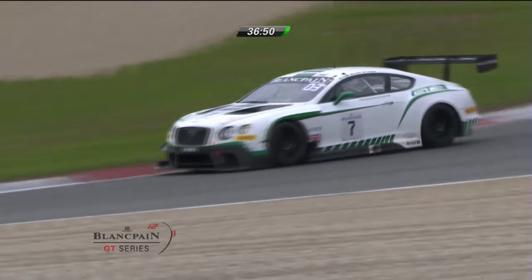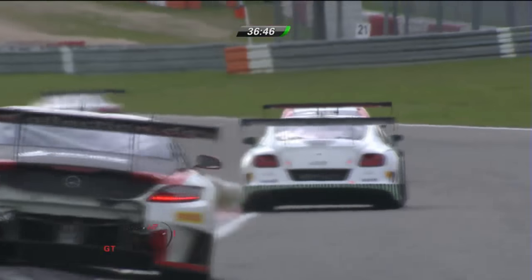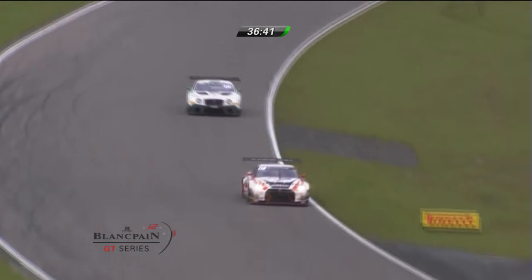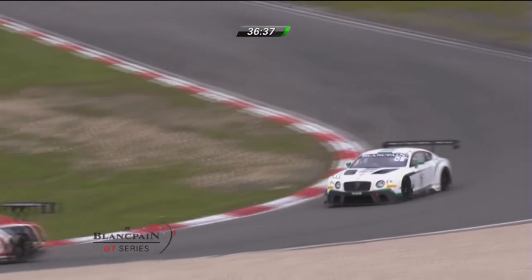Downhill they go for the 70th time. It is still Kevin Estre then leading the way in the Von Ryan Racing McLaren. Could that car be the first double winner of the championship's season? It leads the way at the moment, down towards the Dunlop curve.